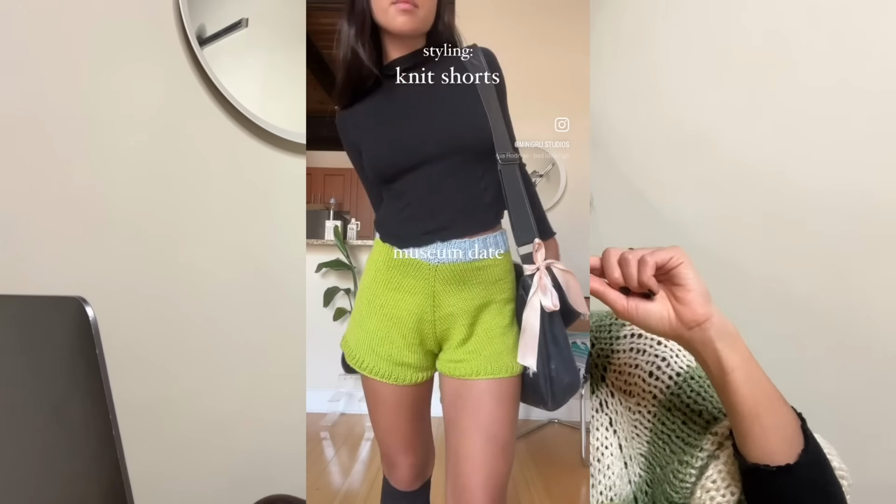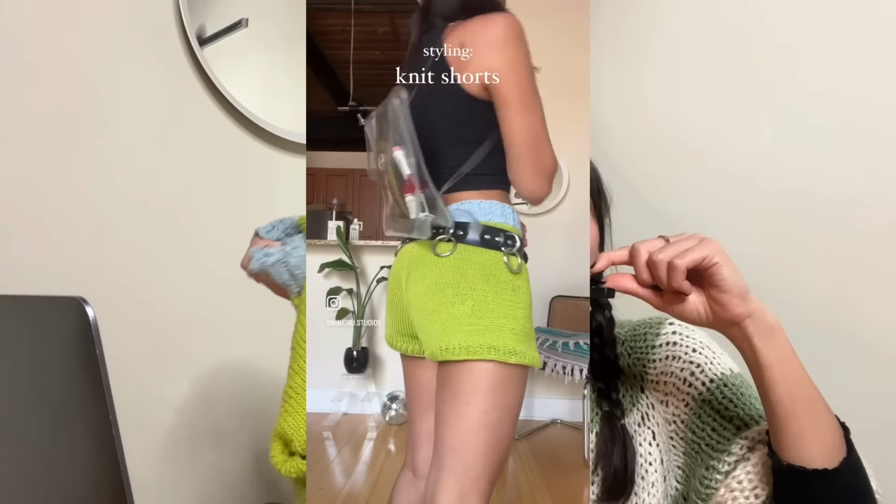I know I'm going to be wanting to make more shorts in the springtime, or maybe in the winter. Maybe I'll make some shorts with some wool because I think they would be so cute with tights. Even before I started knitting, I've always wanted a pair of cable knit shorts. So maybe that'll be my next project to tackle, and I've never done cables before.